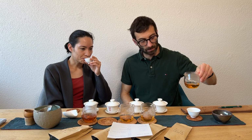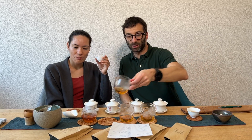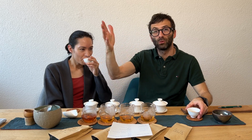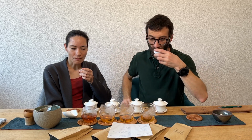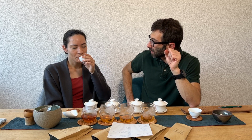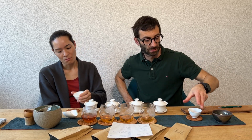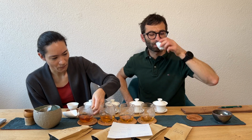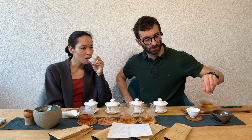Do you have the third? Yeah. So the third is Pasha. Those regions are really close to each other. The gardens may be just a few dozen kilometers from each other. They're all good, it's just difficult right now. I have to say, in terms of flavor, I prefer the third one to the first two. Yeah, the flavor is more clear there. Definitely. I really prefer the third one here.